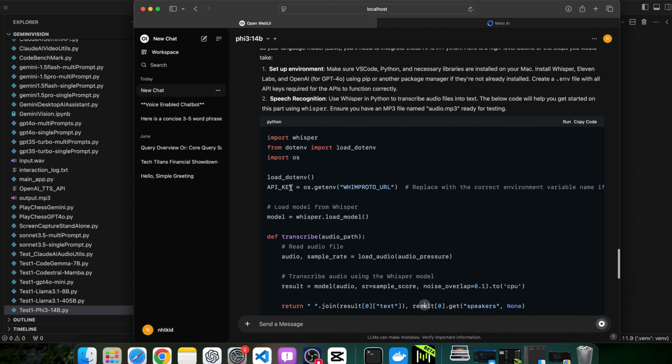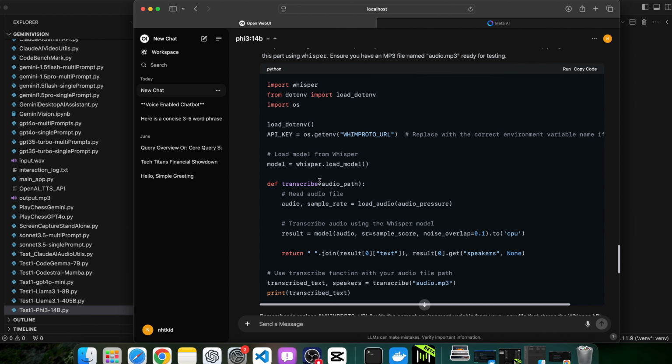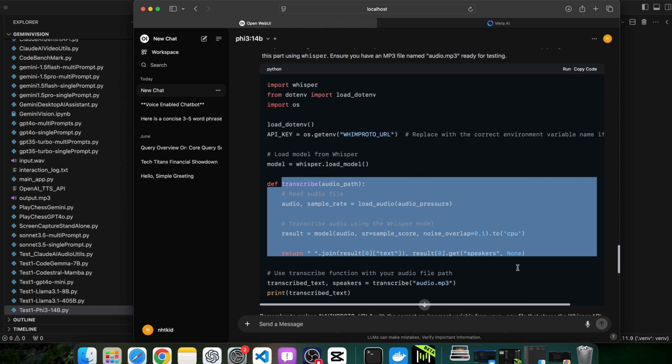Okay, so API key equal to that. That's not very ideal. We have to make a change to that. And this model is supposed to be base in here. It's missing the base. So, oh, that's very short. So the transcribing functions are missed. It only did the transcribing.